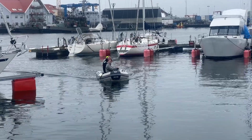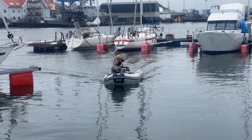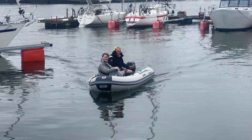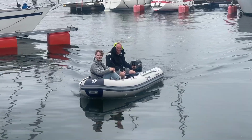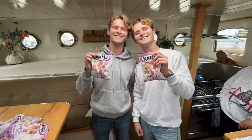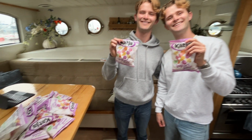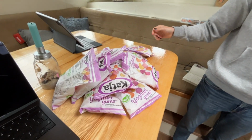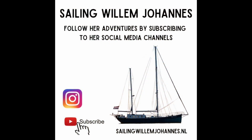On Saturday, our second son, Bram, arrived in port, having received the same treatment with the dinghy. As a belated Father's Day present, 20 bags of yogurt gums are a welcome treat for the upcoming sailing trips. So a complete family on board next week, and we are looking forward to it.